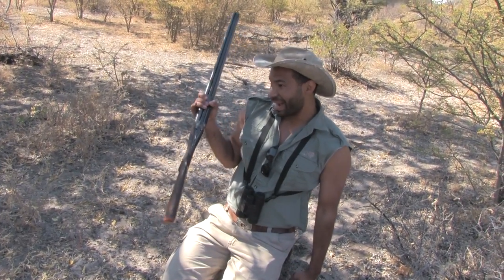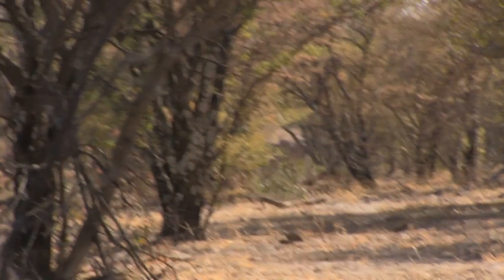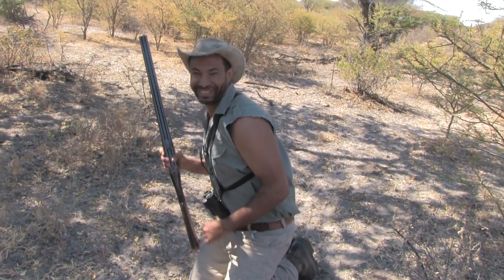Wesley Richards .470 Nitro from about 80 yards or so. Just dropped a zebra in its tracks, 500 grain bullet. Bill Jones, that was for you. Let's go check this thing out.